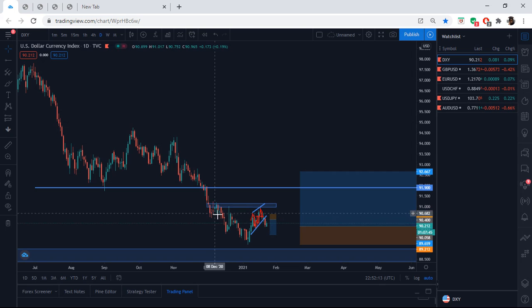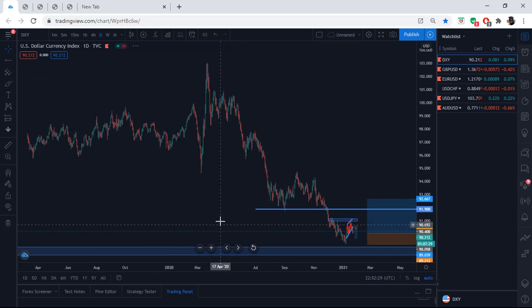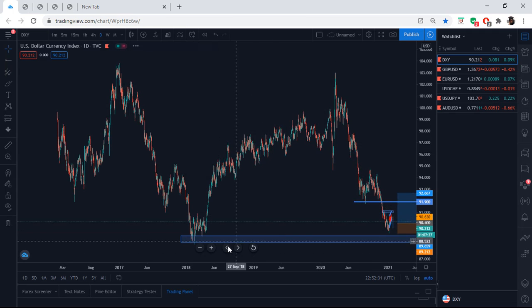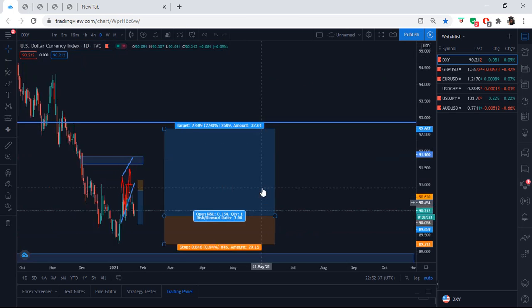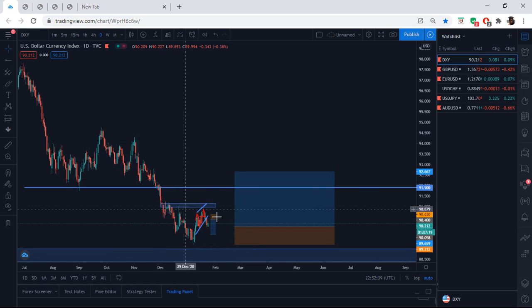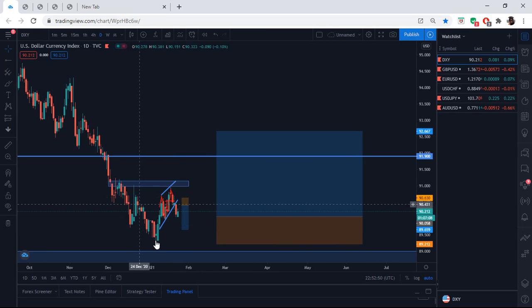It went down, created a new resistance, then tested it, then went further down, creating a lower low, then it went up, creating a higher low and then a further lower low. Then when it got here, guys, as you can see, this is a strong support level, which I was aiming for it to hit. I thought it was going to come down this week and hit here as a continuation pattern.